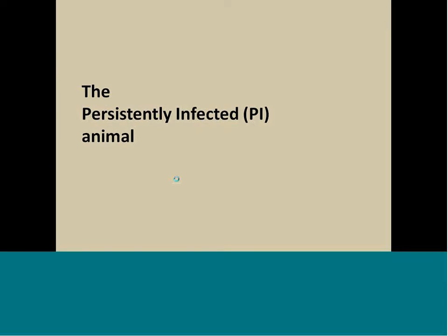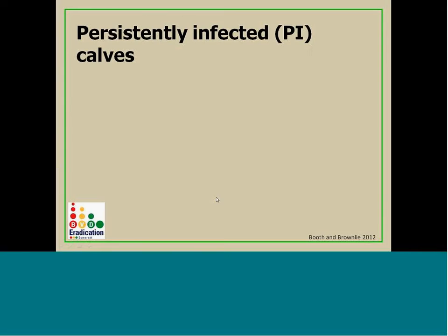If we move on now to concentrate a bit more on the effects of the PI, or the creation of the PI animal, we'll run through how these animals are created, because if we understand how the PI is created, we can understand how to control this disease effectively.